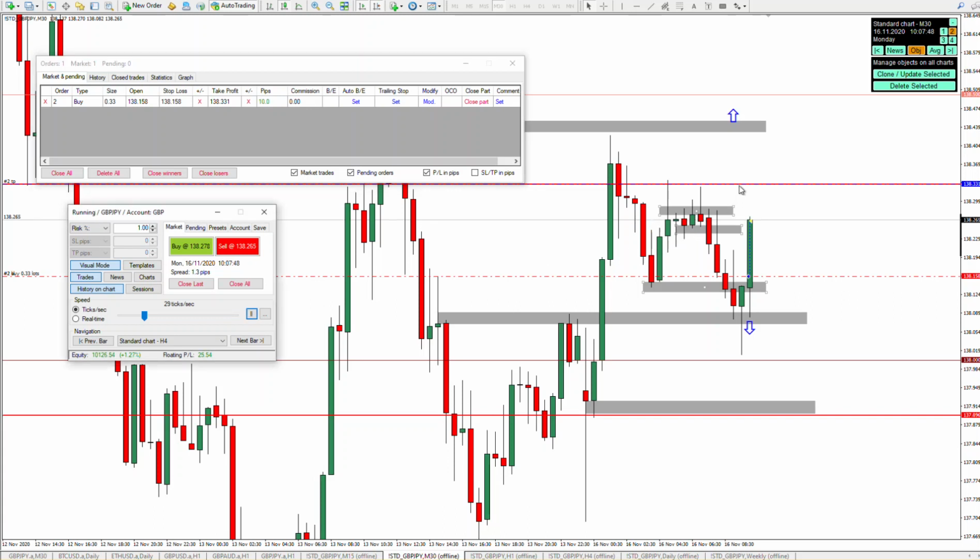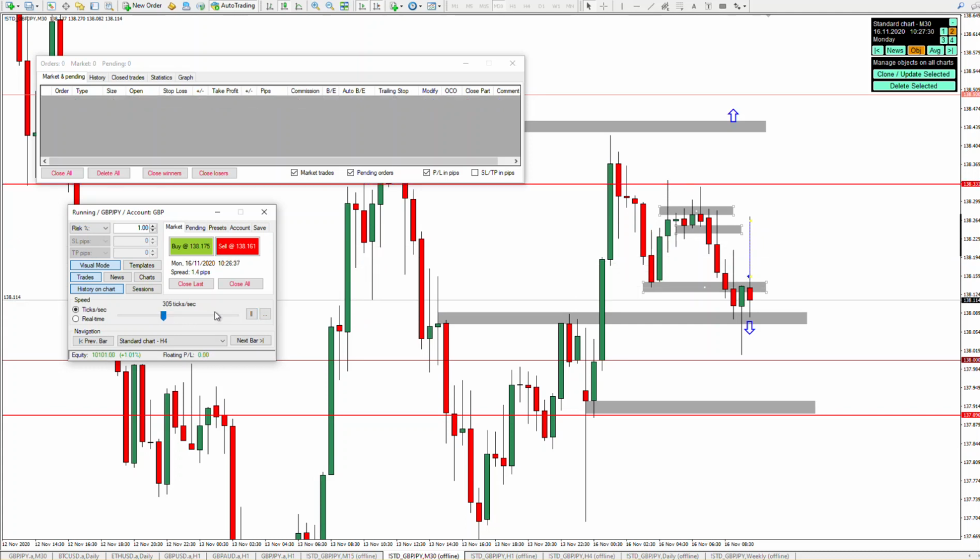This is the final TP. If we get there. If not, I'm okay with that. Then we just tried. Okay, closed. Oh wow. What a rejection. Look at that.